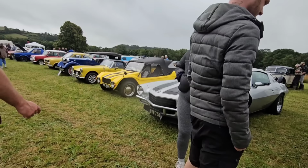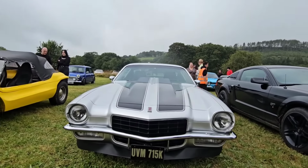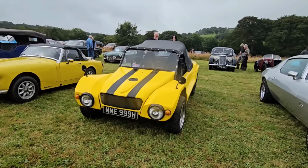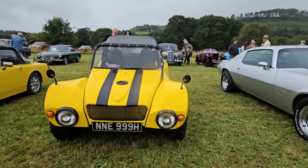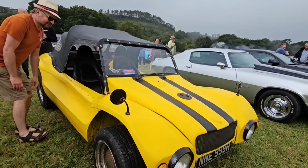Oh, it's a shame. We've got the Chevrolet Camaro we see quite a lot. Beautiful car. I'm not sure I've seen this before. I don't know what it is. It's a beach buggy, but I've never seen one with this sort of front end on it. Spreading the good word of Whiteland.